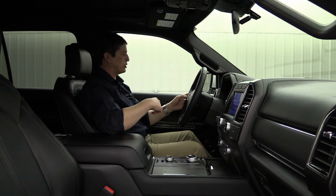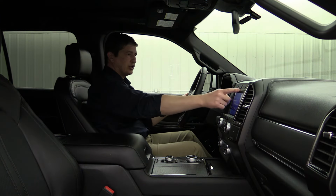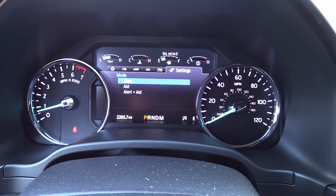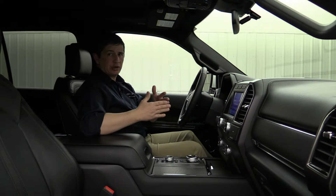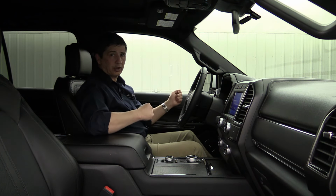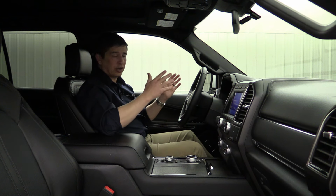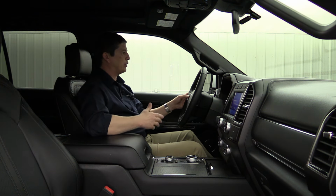It'll show that right in there. So that's where you'd see that, whether or not it's activated. So you just press that. But if you want to know whether or not you're using the alert system or the aid system, the alert system will just vibrate the steering wheel when you leave your lane, you'll still leave the lane, but the aid system will help keep you in your lane if it can see those lines. So that's how you would change what you want there.